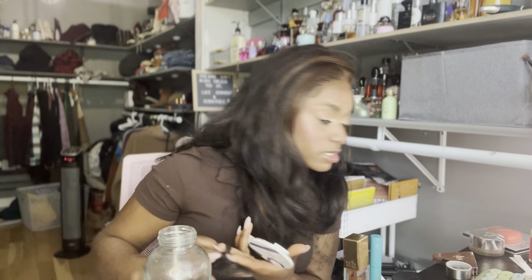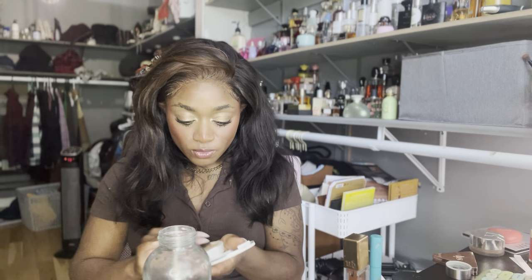I'm not gonna put this on my face. I have plenty of powder on my face. I'm about to spray it again. But when I use it, it gets a little ball-esque, but it's not enough that I won't use it. So I do use the powder.